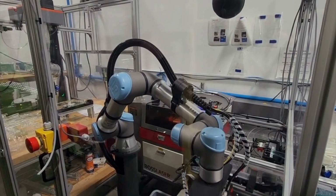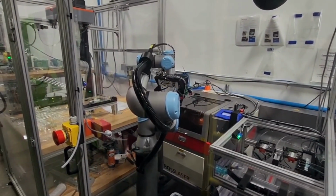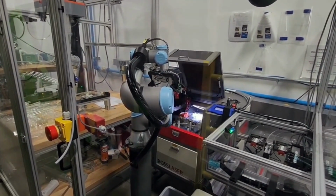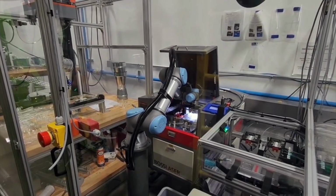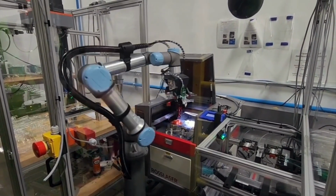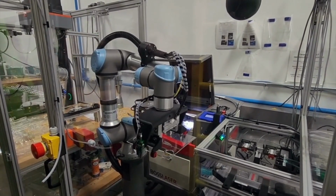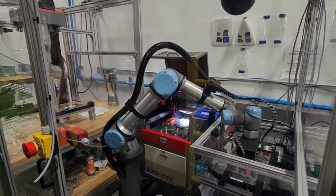You can see this custom end-of-arm tool here on the robot. It has pinchers that will actually take this out of the laser etching machine and clip off those extra components. So this is a multi-operation robot that saved the customer hundreds of thousands of dollars versus a traditional automation solution.